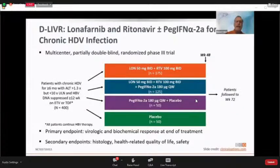The DELIVER study here is a three-arm study, including placebo. The 48-week trial is fully enrolled, and we're awaiting data lock and information, which should be available at the end of this year.